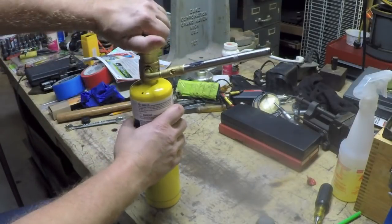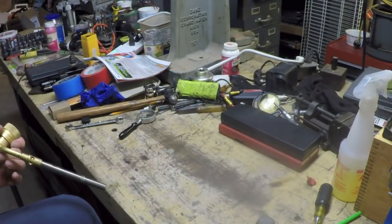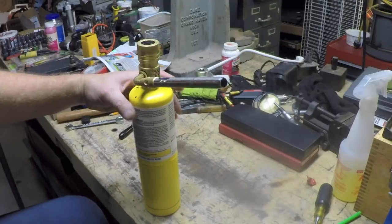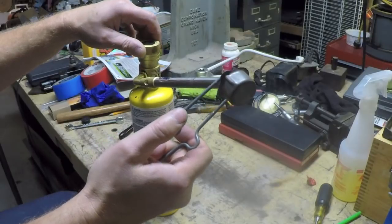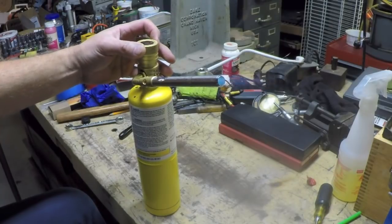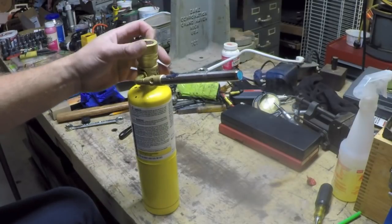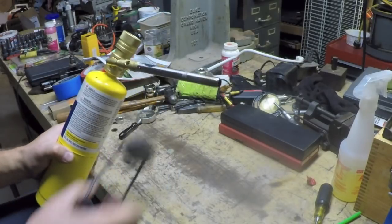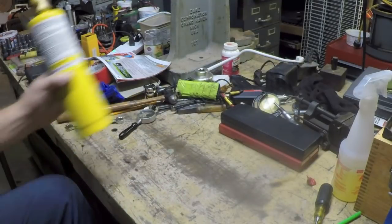Alright, I just opened this and nothing happened. What did I do wrong here? You have to unscrew it further before it starts releasing gas, I guess. There we go. So that'll throw some serious heat, which is nice. You can see just having it on that short amount of time, it's already starting to discolor that tip, which is why I think this is brand new, unused.